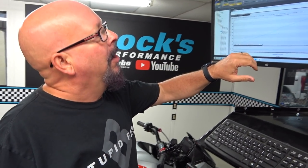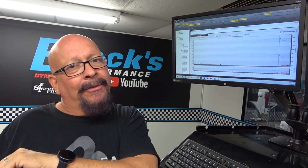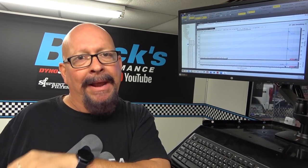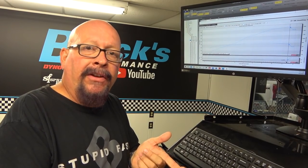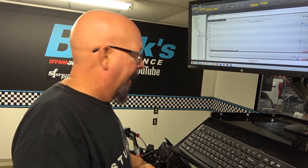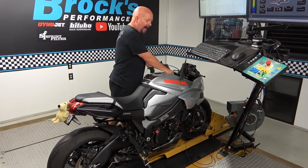But what I'm going to do, this is how it was set up previously. We have better weather today, so I'm just going to go ahead and make some runs and see how we can compare to that 162 in better conditions, as well as with the Allison and Petron. So we'll get fired up here and go for a ride in a minute. All right, let's see how the kitty purrs now.